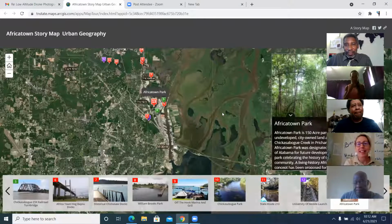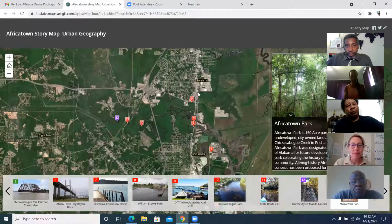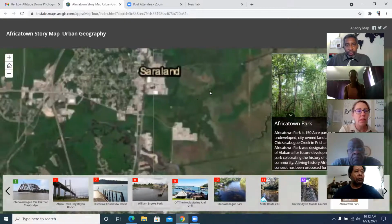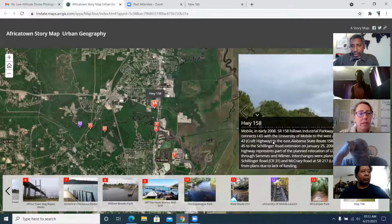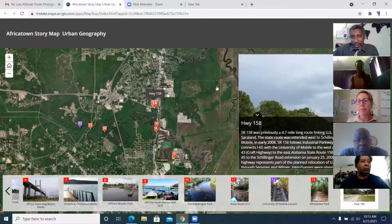And let's see. Okay, can everybody see the map on the screen? Yeah. So we're going to be based here in Saraland because I thought that it would give us easiest access to a lot of the sites, or a lot of the points of interest. And so I thought we would just go one by one, and I guess you all can further explain to Dr. Grove and I exactly what is on the ground here. So this is Highway 158. And so exactly where would we be?